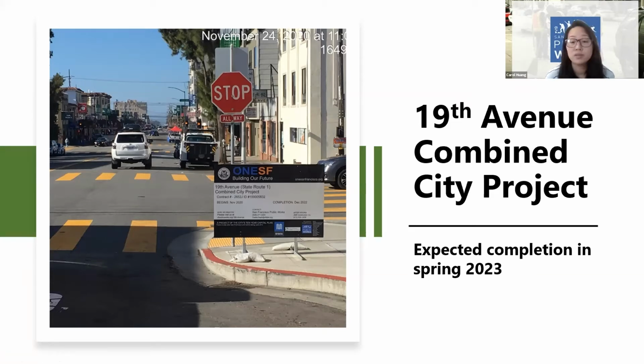With the conclusion of the Upper Haight project, I would like to give you a little more information about another project that is currently in construction. The 19th Ave Combined City project is taking place on 19th Avenue. The scope is between Lincoln Way and Holloway Avenue.